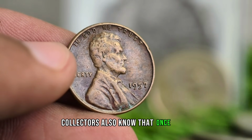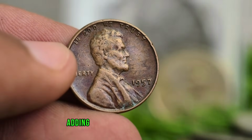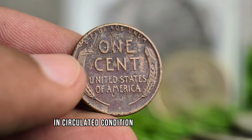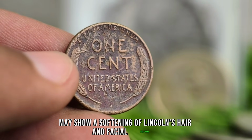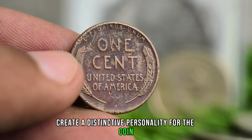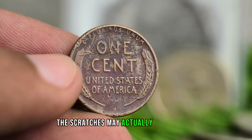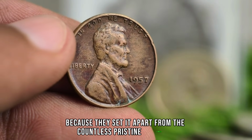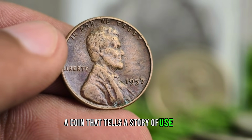Collectors also know that once such coins enter private collections, they rarely return to the market, adding exclusivity and urgency to auctions. In circulated condition, the obverse of the 1957 coin may show a softening of Lincoln's hair and facial features, while the reverse scratches create a distinctive personality for the coin. Far from reducing its value, in this rare scenario, the scratches may actually enhance its collectability because they set it apart from the countless pristine examples. It becomes a coin with character, a coin that tells a story of use and survival.